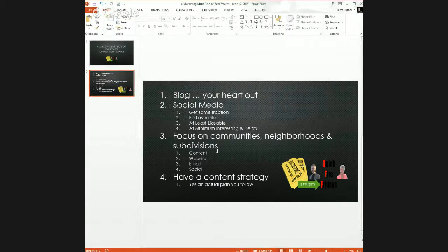And then have a content strategy. What I mean there is you've got to be consistent. No matter what arena you decide to start sharing content in, you've got to be consistent, and you've got to do it on a regular basis. You need to follow a schedule. I mean, that's what I do. I have it on a schedule. When am I going to post?